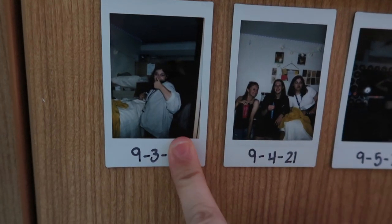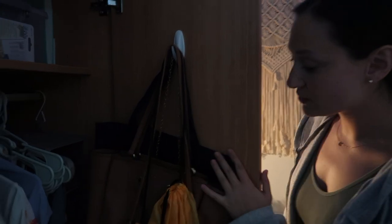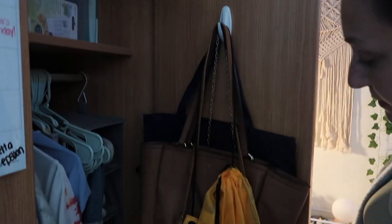When Fran was decorating her room, this is when we had friends over, and this is when we went out in New York City. Inside my wardrobe, on this door, I have a little command hook where I hang some bags. Then this is another hook. It just has my little Konkin backpack and some belts on it.